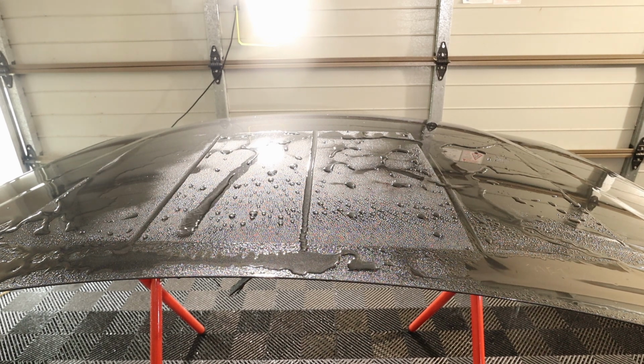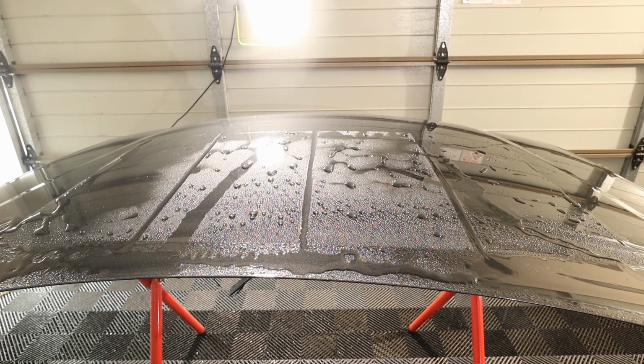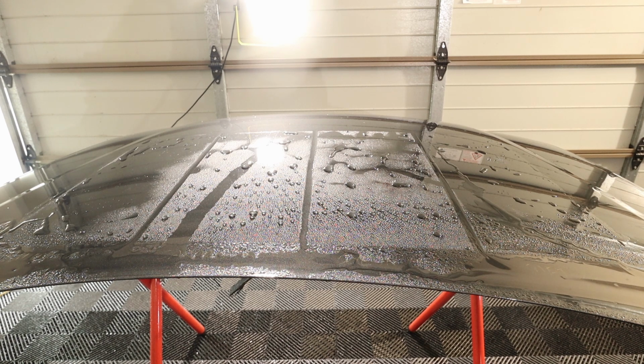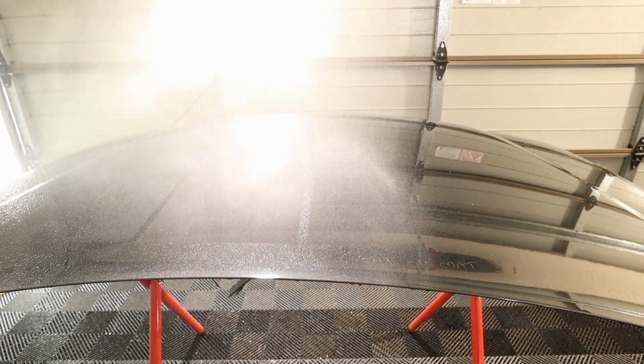So there we go, pretty drastic differences between them all, except for these two middle ones, which are still looking really good. So what I'll do now is dry this off, and then we're going to mist over the entire panel so we can check the beading and also some really up close hydrophobic tests. Okay, so we've got the panel dried off. Let's just mist over.